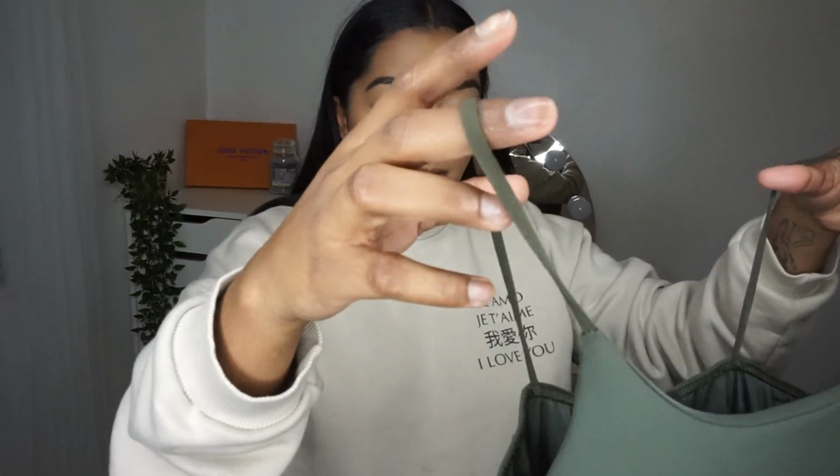So I'm hoping this one is nice. Like, I do really like it. I feel like this looks a little bit more expensive than £5, so let's see what it's like. Okay, so this is the khaki dress on, and I must say I am really, really impressed with this.